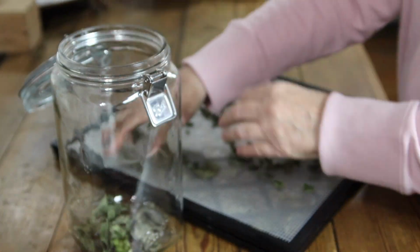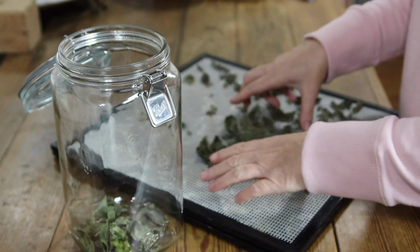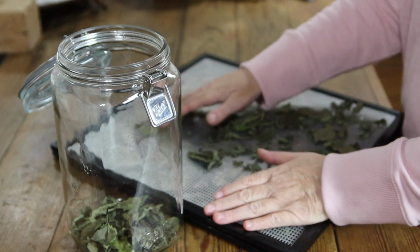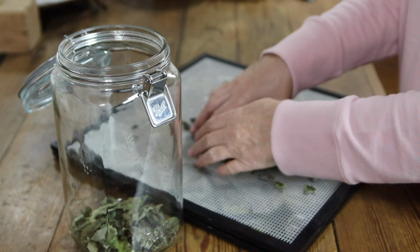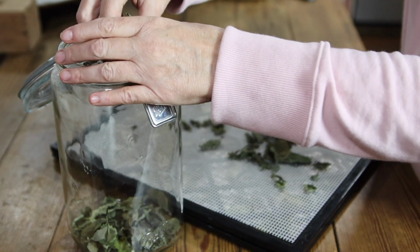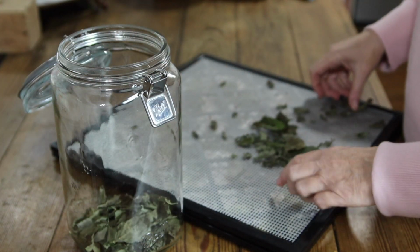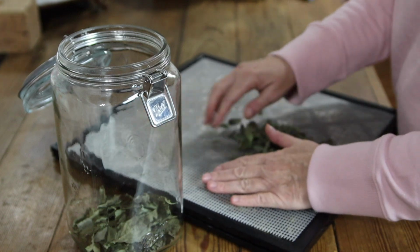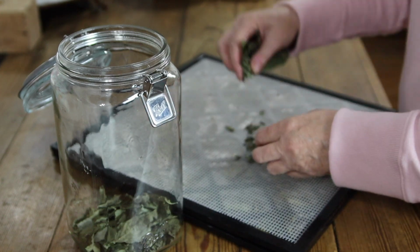Most of the time, I have several jars that I've collected through the years. They're all different sizes and shapes because I usually get them from thrift stores and flea markets and places like that. That's one of the things that I am always looking for when I'm out thrifting, are jars that I can use to store different things in.